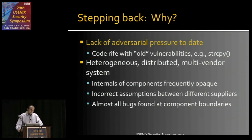So one consequence of this is that the internals of these widgets are frequently unknown to the manufacturer. They don't have the source code for many of these, and so they can't do any sort of easy security audit, even looking at the code to make sure it doesn't have obvious vulnerabilities.